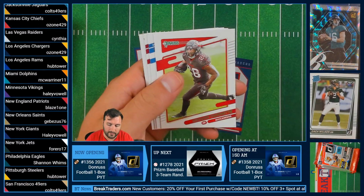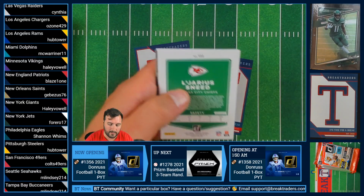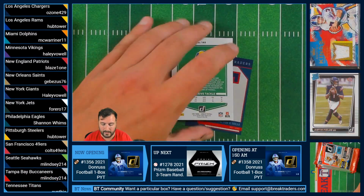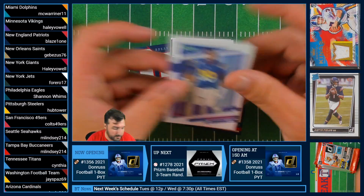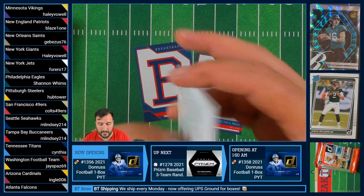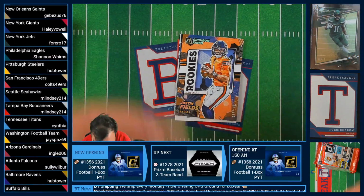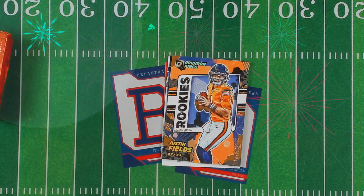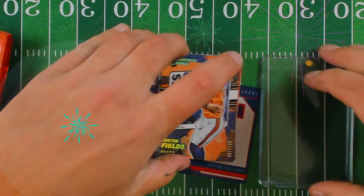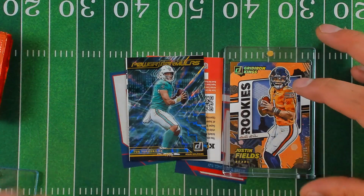CJ Ham of the Vikings, Leonard Fournette right there. And we got Derwin James, Christian Kirk, L'Jarius Sneed, followed by Aaron Donald photo variation of the Los Angeles Rams going to Lucas. Then we have an Ian Book rated rookie, followed by a Gridiron Kings rookies, and that is out of 100. And that is Mr. Justin Fields of the Chicago Bears, and that is going to Haley, and that's going to get the sizzle sticker.